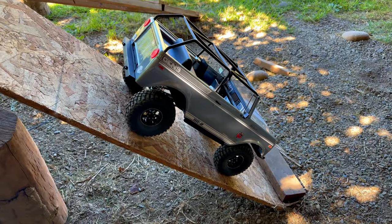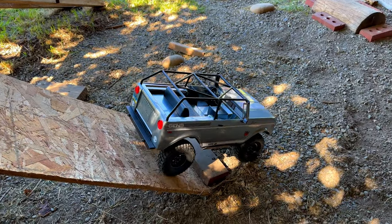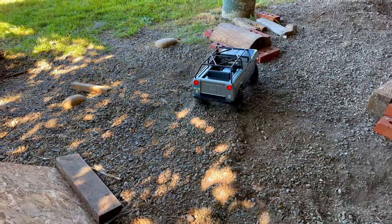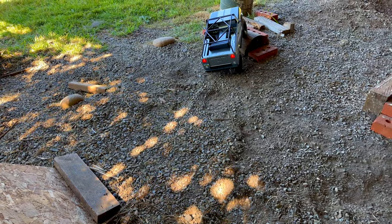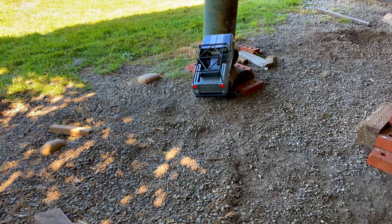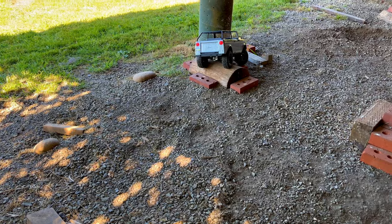It is nice having the lights function. And with the remote, I can turn the lights off. There's things I can switch around. The thing I missed right away, I've been playing here for a couple minutes before I walked over here and showed you guys the lights, is the inability to unlock the differentials.